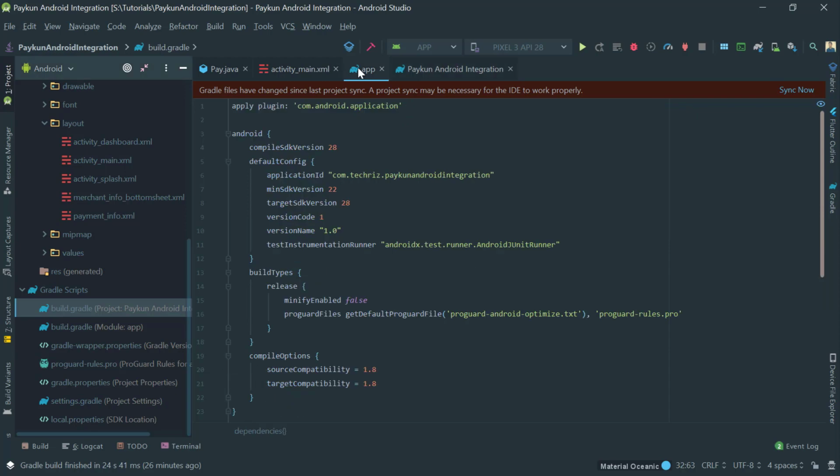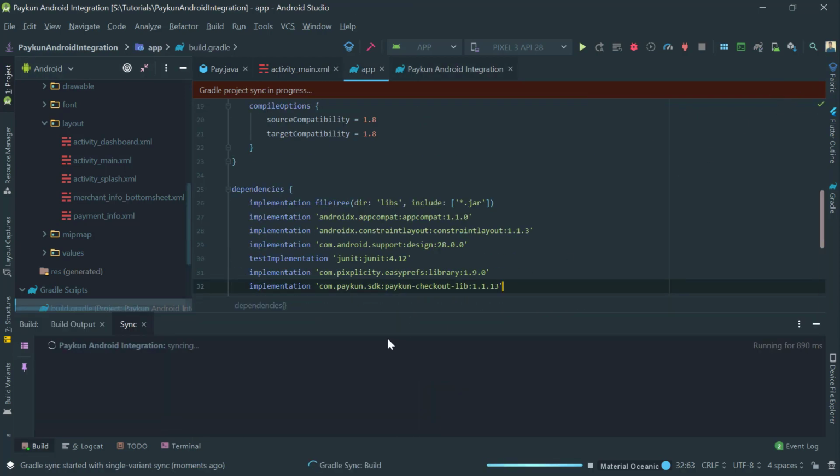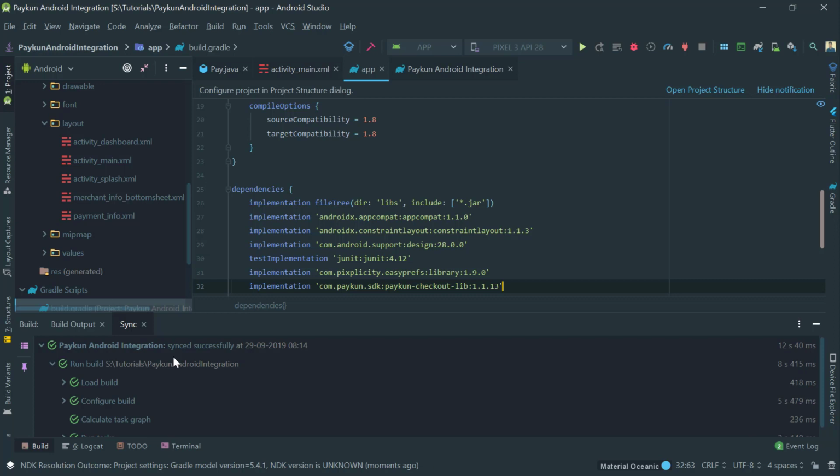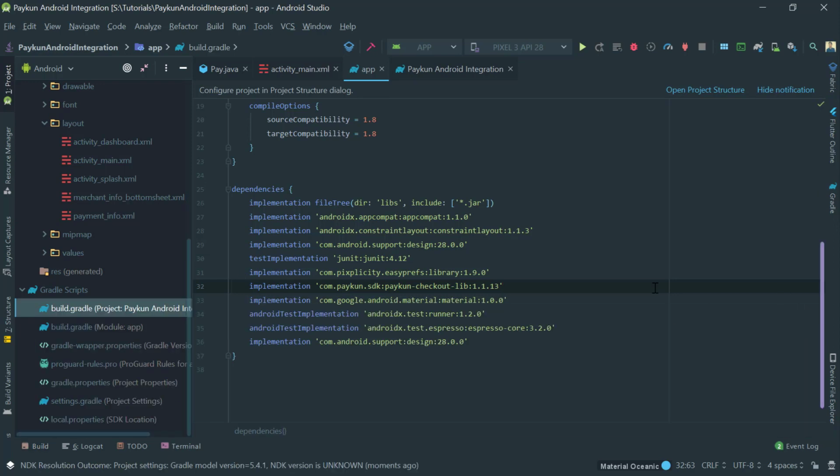Just sync the Gradle. Have I pasted that? Okay, so just sync the Gradle now. It will take some time, and it will download things. And by the way, that's a pretty light SDK, so you don't increase the size of your app astronomically. So yeah, that's pretty light. So as you can see, that was quick.